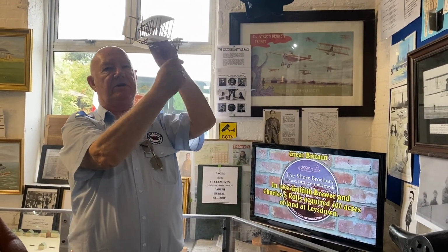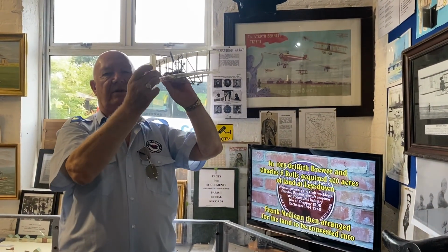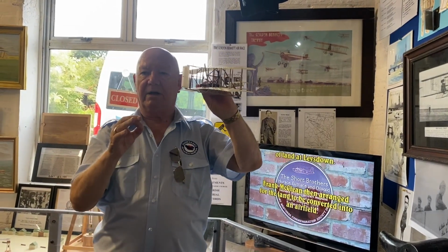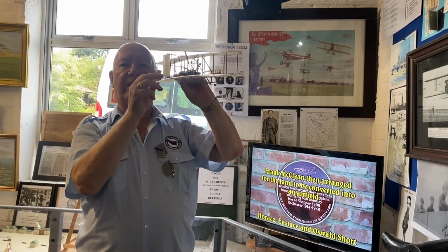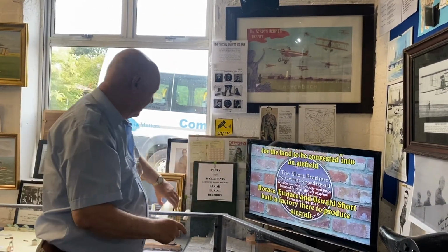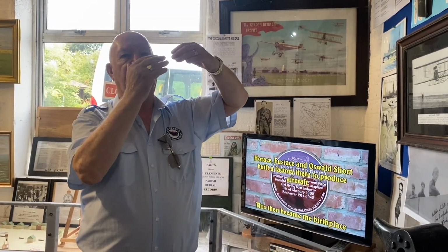In his hands he's got control of the elevator for up and down, his feet control the fin for left and right, and what cracked it for the Americans was he's lying in what they called a saddle, and by moving his hips he can warp the wings, and what that does is give control in the turn. So you've now for the first time got an aircraft that will go where you point it rather than just being blown about by the local winds.